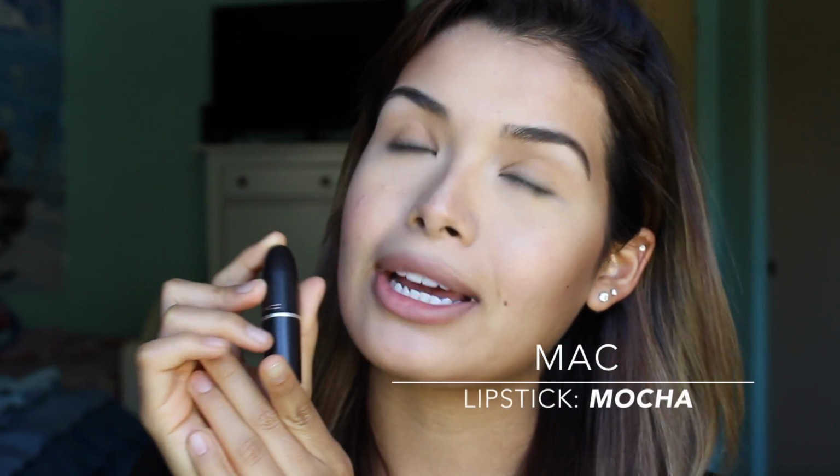Finish it off with a lip color. Now the lip color is up to you. I wanted to use a lip color that is really close to my natural lip color, and for that, I'm going to use the MAC lipstick in Mocha, and it is my all-time favorite. I use it all the time. I wear it in a lot of my Instagram photos. I use it in a lot of videos, and you guys always ask me what I'm wearing. It's most likely this, probably 80% of the time. I want to pat it on because if I just straight up swipe it, the color's going to be really obvious.